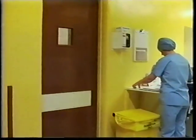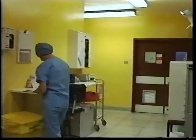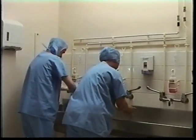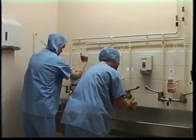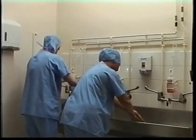The lobby gives access to the main theatre, the scrubbing up room, and the second theatre with its own anaesthetic room. The scrubbing up room is where all staff participating in the operation will thoroughly clean their hands and forearms before putting on sterile gowns and gloves.